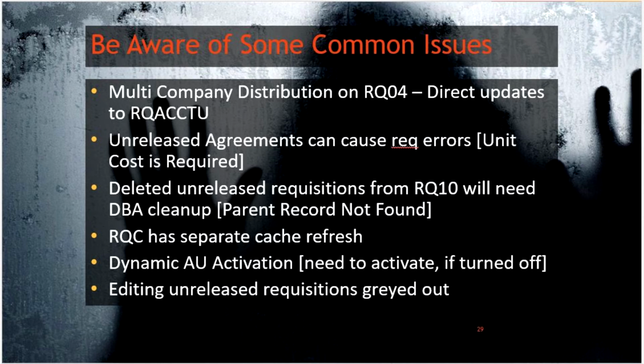Then we also have editing unreleased requisitions when grayed out. So this is another thing to make sure that you have as part of your training manuals and communicate to your requester. If they are in RQC shopping and they go to inquire and they open up a previous requisition, it says view only all across the screen. They look at the requisition, they close out. Next time they open up Requisition Center, it's still on that requisition that they're viewing, and they don't know how the heck to get out of it. So you just hit new on the bottom right-hand corner and it will bring it right back to your profile.